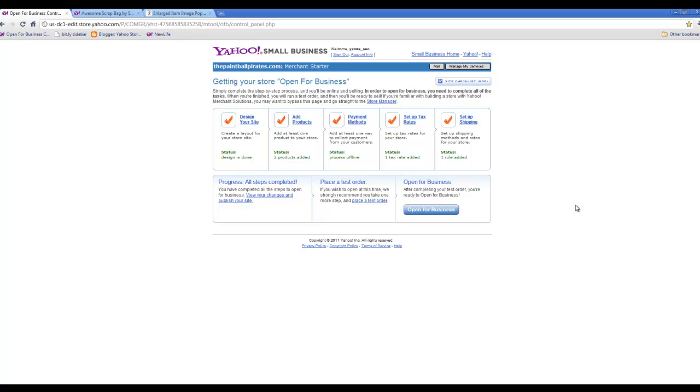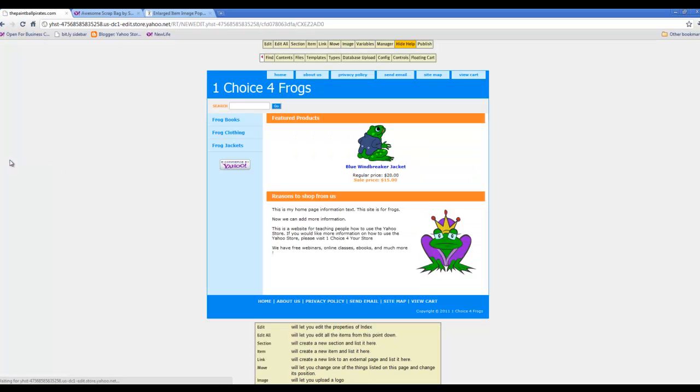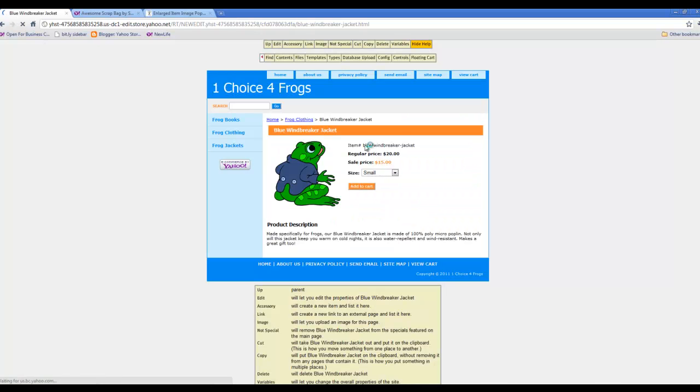Jessica wants to know, when creating the product, do we need to enter info for headline, caption, and description? Very good question, Jessica. Let's go ahead and take a look at that now. Let's go into our store manager, click on store editor, and take a look at our windbreaker jacket and click on the edit button.